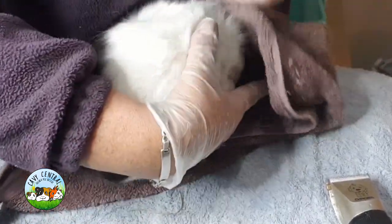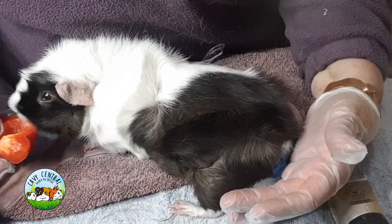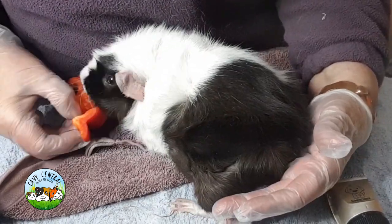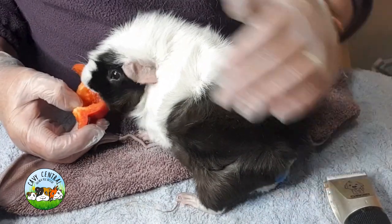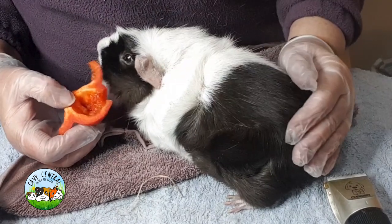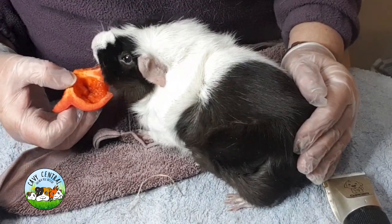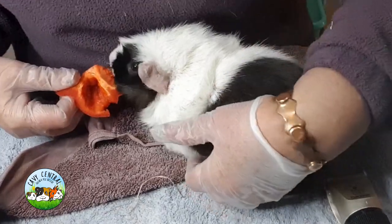Smiggle, would you like some capsicum? You've been a good boy. Would you like this? Would you like this? You would. Oh, fantastic. Good boy, Smiggle. Is that yummy? Smiggle, you're going to feel so much better. I know. We can fix that for you.